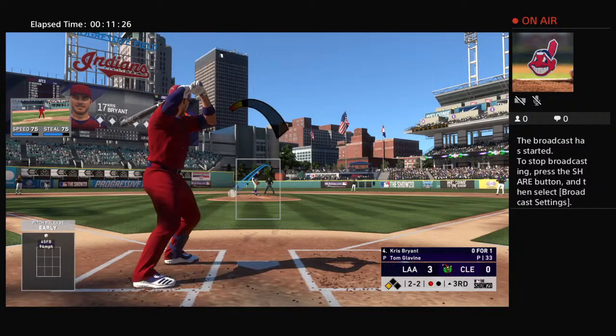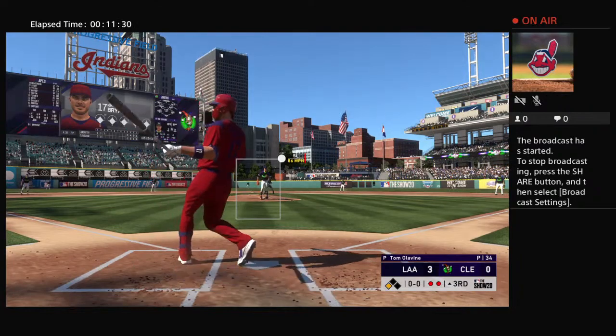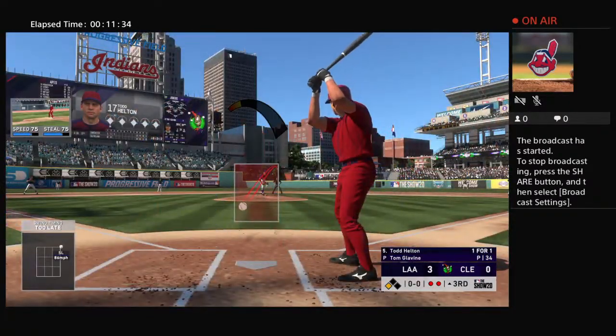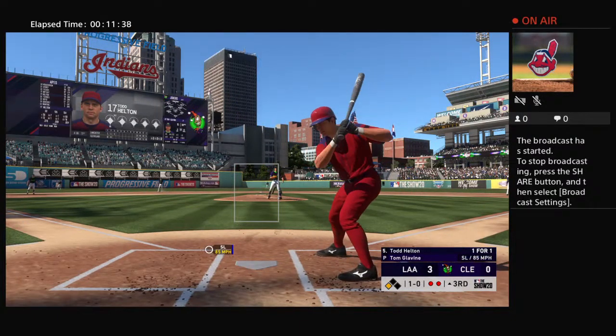It's 2-2. Props to the hitter right there for laying off with a guy on third. You want to be aggressive, but you have to get a pitch you can drive. Got him to miss the breaking ball there. Chris Bryant is out number 2 here in the third inning.